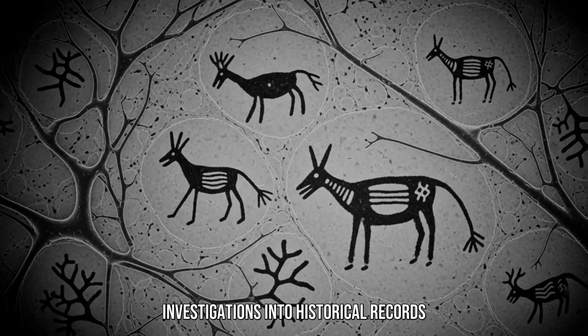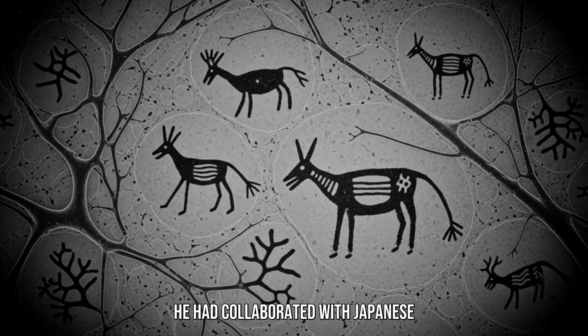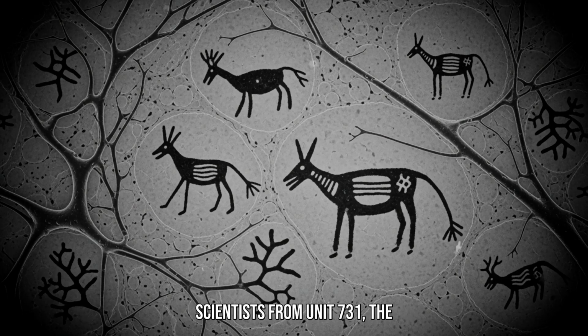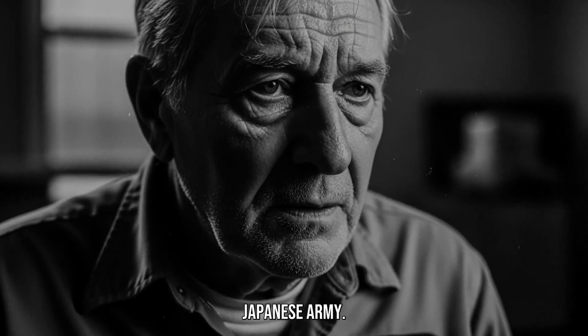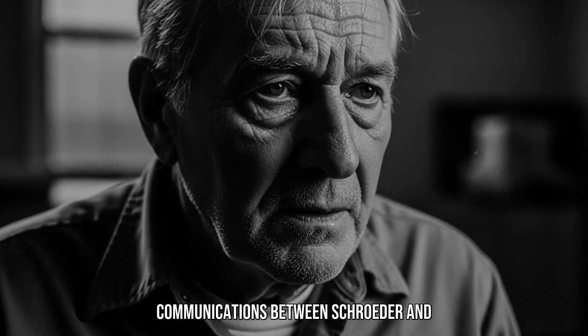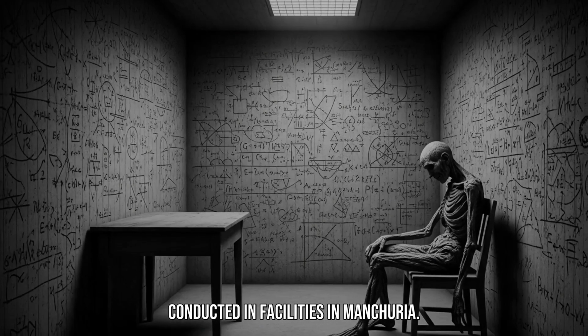Investigations into historical records revealed that Schroeder hadn't been working alone. He had collaborated with Japanese scientists from Unit 731, the biological warfare unit of the Imperial Japanese Army. Communications between Schroeder and his Japanese counterparts suggested that similar experiments were being conducted in facilities in Manchuria.